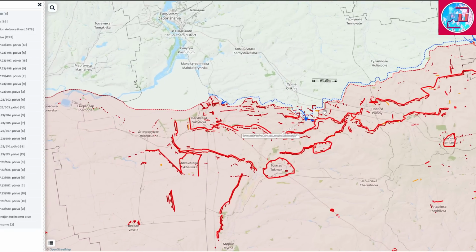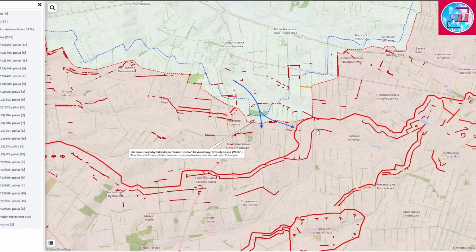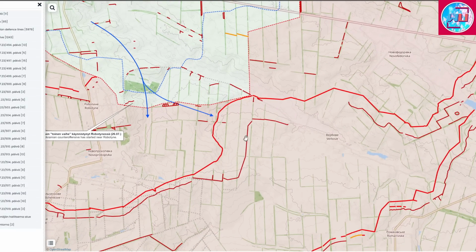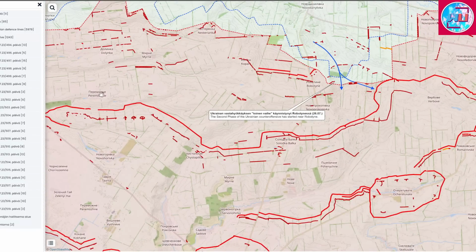So essentially what we're seeing is that the Ukrainians are trying to push through at the Verbove area. And the reason for this is, if we take a look, the distance between the anti-tank ditches and the fortifications of the infantry is wider here than any other part of this front.